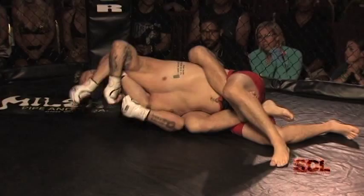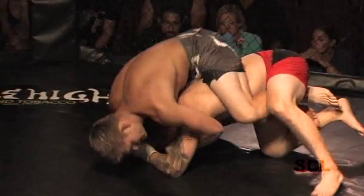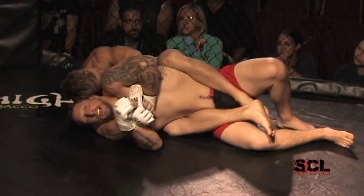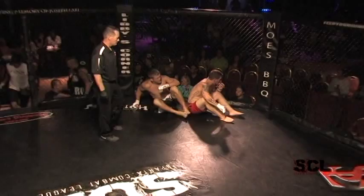Unbelievable action so far, JR. The arm is not underneath the chin, but Heinisch is definitely looking for a finish. And with the kind of strength these guys possess, you can see a face crank ending this fight. We got 10 seconds left here in round number one, and my gosh, what a fight these guys have put on so far. Great action in this first round. Two strong, strong guys, JR.